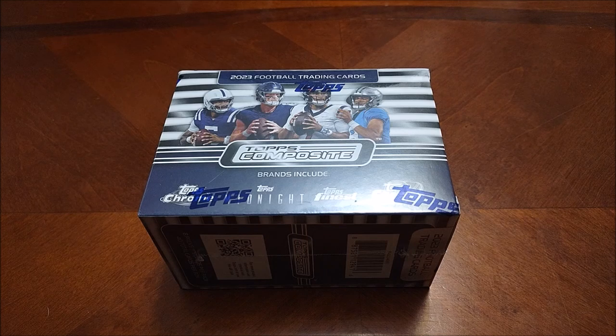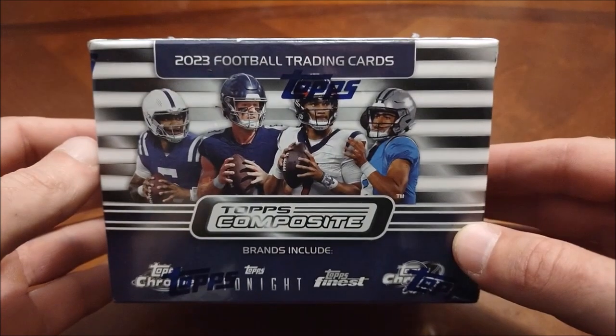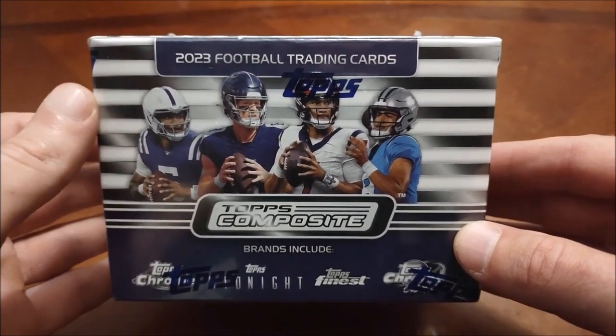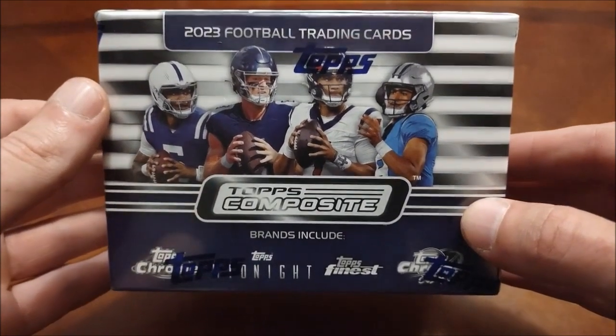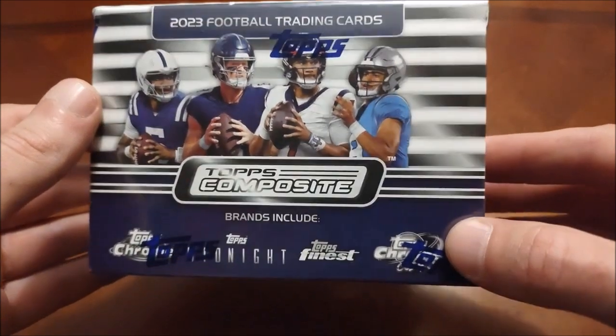It is Thursday night here on Headlocks and Hot Packs, which means it is time to rip into some more cards, and we're going to be checking out some Legends of the Fall today. 2023 Topps Composite, a blaster box. You can see we've got Anthony Richardson, Bryce Young, CJ Stroud, and Will Levis on the front. Oddly enough, those are the only rookies in here.